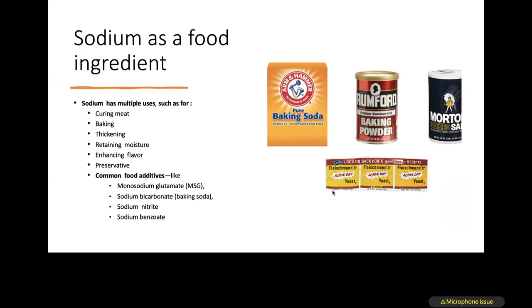Then baking soda, or sodium bicarbonate, acts as a chemical leavener, and that allows cakes, cookies, and other baked goods to rise. Then we have sodium nitrite. It's the most common source of salt in our diet. It's in hot dogs, lunch meats, and so on. It is used to preserve fish and meat and control bacteria. So it has a legitimate use as well.